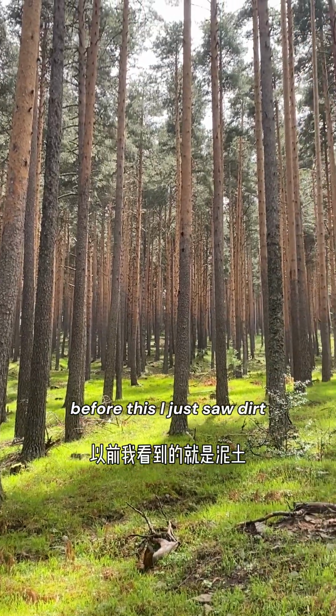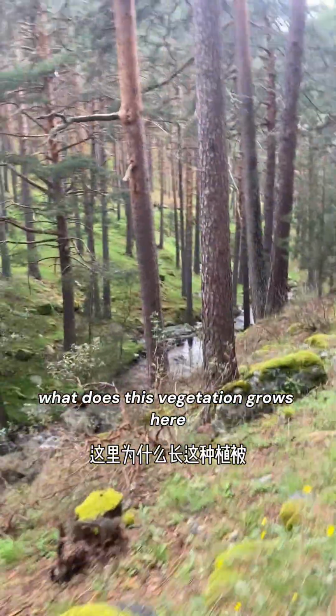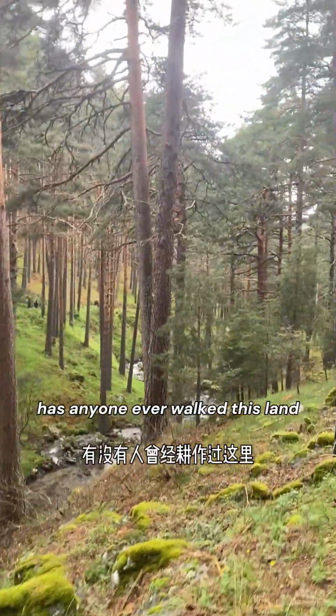Before this, I just saw dirt. Now I find myself looking at a field and wondering, what's the rock underneath? Why does this vegetation grow here? Has anyone ever walked this line?